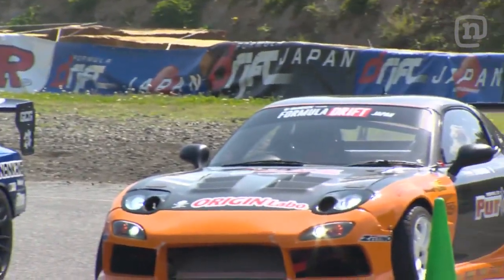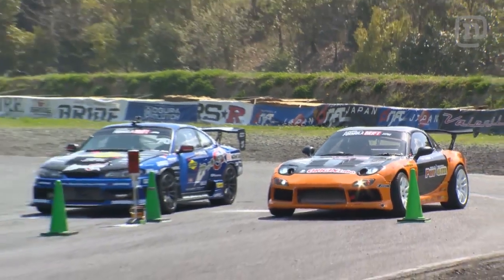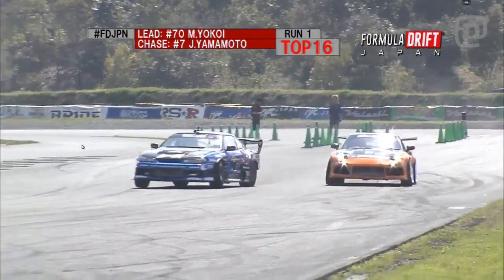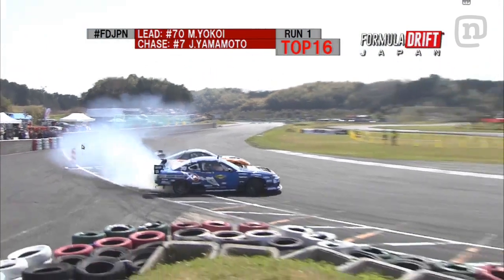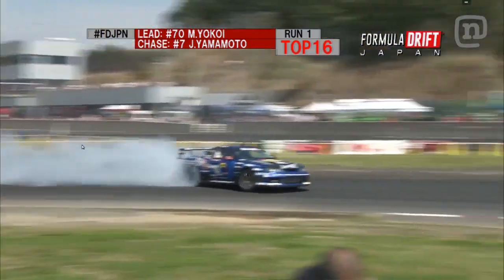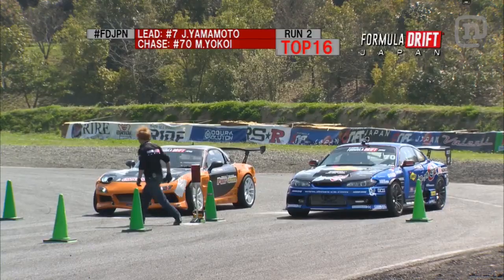Yamamoto, the only rotary remaining in the competition after Mad Mike stepping out in the top 32. So rotary fans, here's your guy. But for everyone else, watch Yokoi. Very early entry for Yokoi, very deep, high speed. Can Yamamoto keep up his speed? See there, he's having to adjust his line, center punching the inner clip, sending it flying.